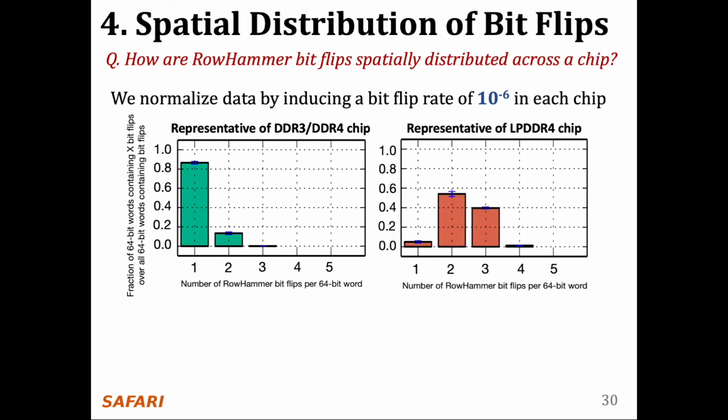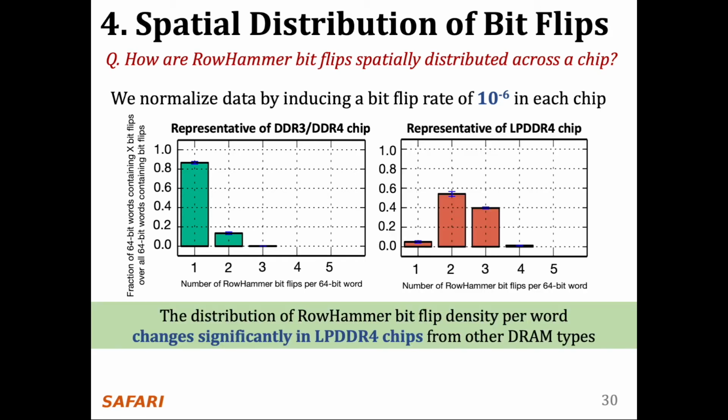We next plot data that is representative of our LPDDR4 chips. We find that the distribution of RowHammer bit flip density per word changes significantly in LPDDR4 chips compared to other DRAM types. We believe this is due to the interaction of RowHammer bit flips and the on-die ECC that is implemented in the LPDDR4 chips we test.